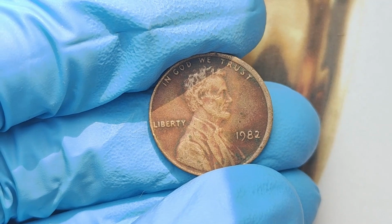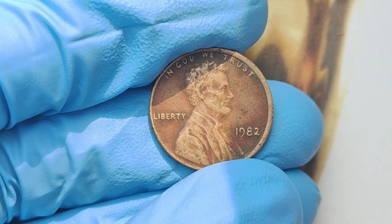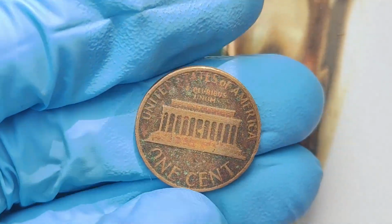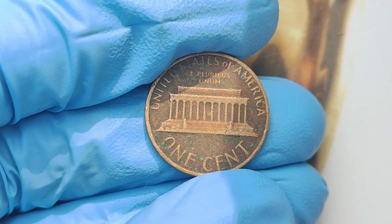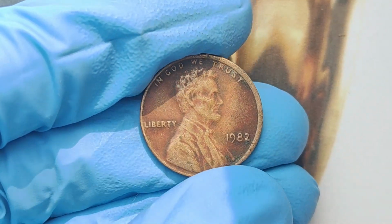Now, let's talk money. Why is this coin worth up to $4.8 million? The answer lies in a perfect storm of rarity, demand, and historical intrigue. Collectors are willing to pay top dollar for coins that tell a story. And what's more compelling than a coin with a 1 in a billion chance of existing?